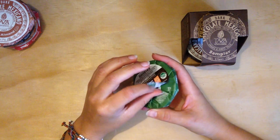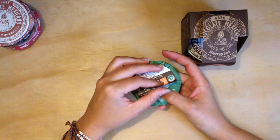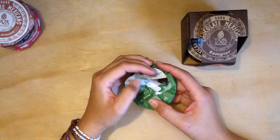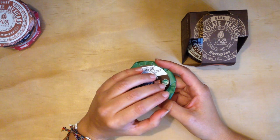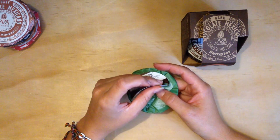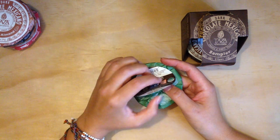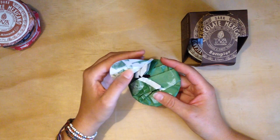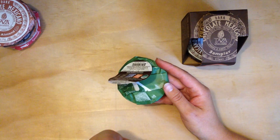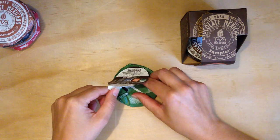Which, for those of you who don't know, is actually a really good way to save yourself from something that's too spicy, like any kind of spicy food. If you eat some dairy with it, like milk or yogurt, even sour cream, it actually chemically neutralizes the spicy chemicals. I think it's the casein in the milk, the protein bonds with whatever the spicy chemicals are and neutralizes it so it stops burning.